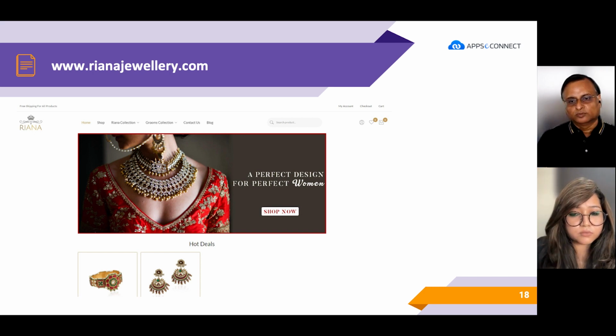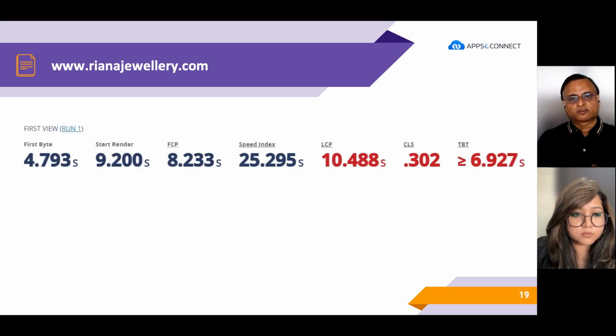This is the desktop view, but the stats I am showing you are from a mobile phone, so please keep that in mind. You see, the first byte is coming at 4.793 seconds. This is very slow. It should be 1 second or better.